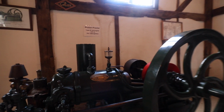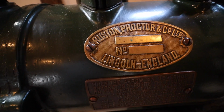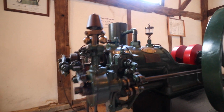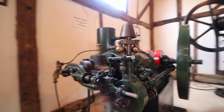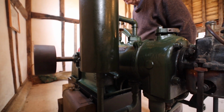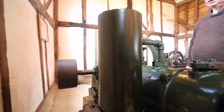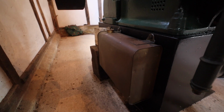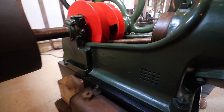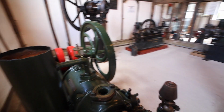That's right. So we're into a Ruston again. Ruston Proctor now. And this would be gas or petrol? Yeah, this one runs on heating oil. Some of them run on heating oil because heating oil is so easily come by. It's easy and they run okay on heating oil.